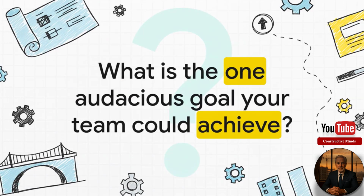So I want to leave you with a challenge, a question to take back to your team. What is the one audacious, game-changing goal your team could actually achieve this year if you finally stopped managing busy work and started to measure what truly, deeply matters in your designs and on your job sites?